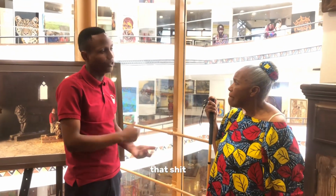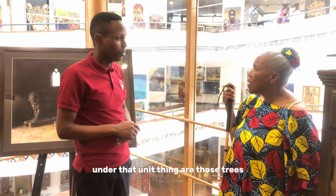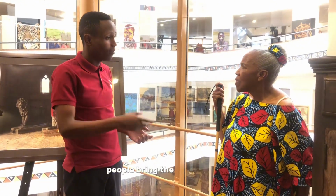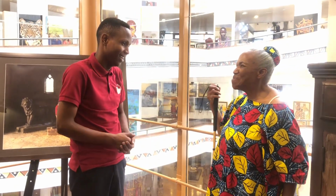Touch it. The third unique thing is those trees, which are like memory statues. Some take 17 years, others take 20 years to be completed. And the story of the Maasai. The Maasai tribe, before they get married, are supposed to get the lion, to show their manhood. But in the tribe of the Chaga people, bring the banana, bring the alcohol, take your wife. Where is it? No Maasai. That's the thing which is very hard.